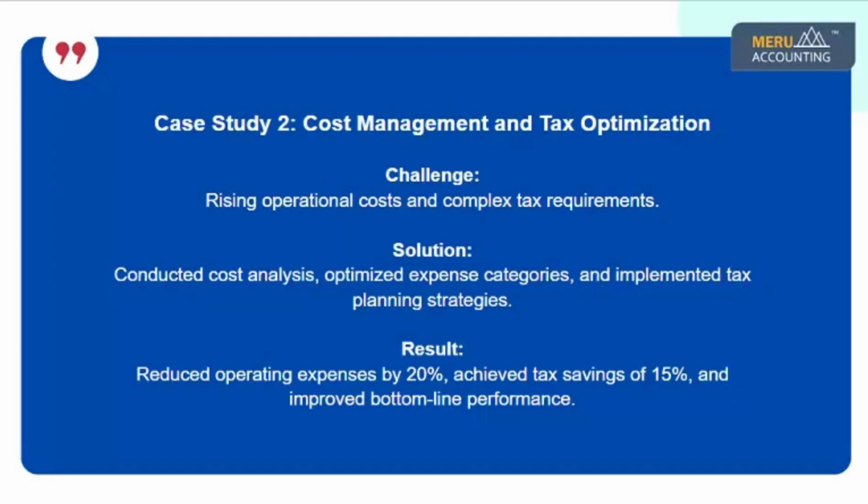Let's dive into another real world example of how smart cost management and tax optimization can make a significant difference. So rising operational costs and complex tax requirements sound overwhelming, right? That's exactly what this business was facing. Managing expenses became a constant struggle and navigating complicated tax rules added to their stress. Many businesses find themselves in this situation, but the good news is there is always a way out.